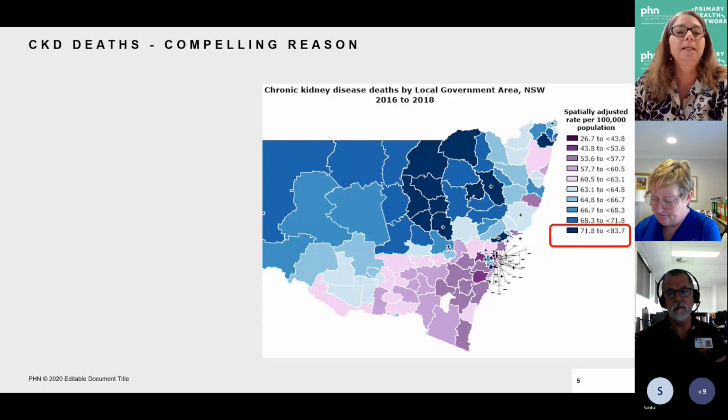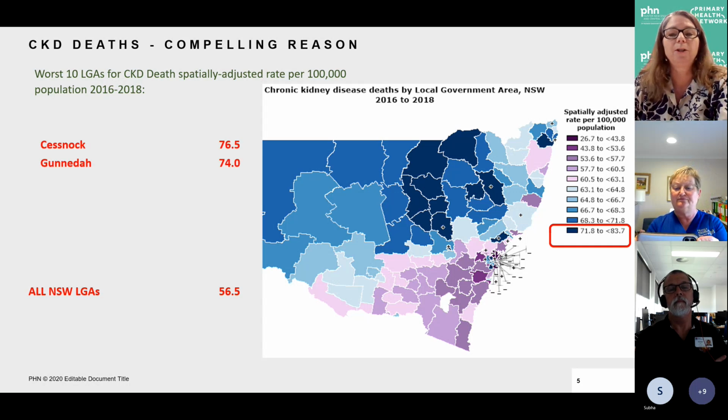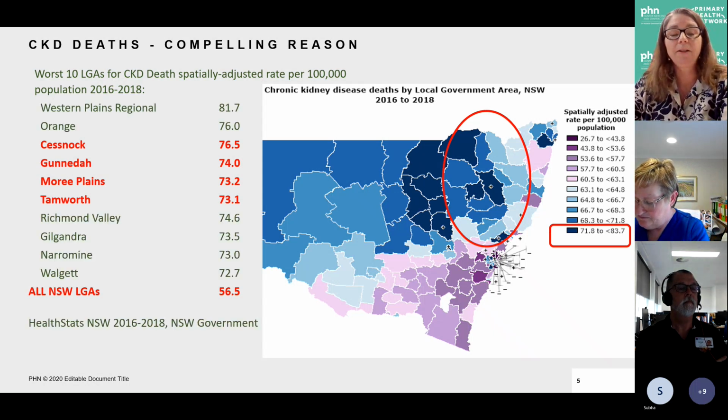So this is a local government area map of New South Wales from Health Stats New South Wales. So the dark blue is the worst performing areas per 100,000. This is age adjusted. So Cessnock, Gunnedah, Moree and Tamworth, these rates are all worse than the all New South Wales LGA rate, and we're in the top 10 with some other unfortunate LGAs. So yes, a compelling reason for why we should be worrying about this.